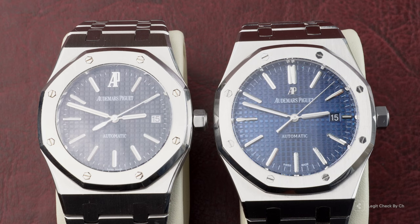Right here we have two Royal Oaks, a 15,300 and 15,400 version. The main differences consist of a smaller case, fine design elements, and the major difference: the 15,300 is the genuine watch, while the 15,400 is the replica version. So, if earlier you chose the watch on the left as being the genuine watch, you were correct.